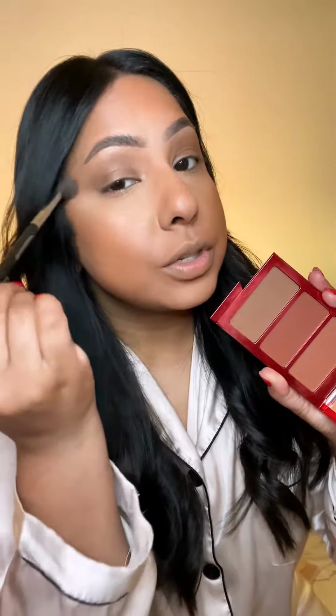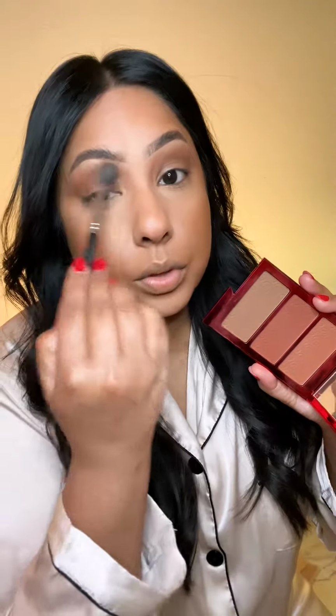This palette actually offers that, and I'm going to take this cool contour color and throw that into my crease, because this is going to be the first thing that I use for a shadow. Also grabbing this warm tone color and then throwing that in throughout the crease over that contour and then a little bit underneath the lower lash line.